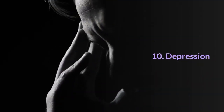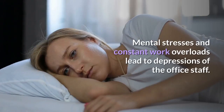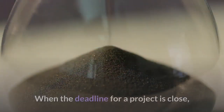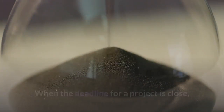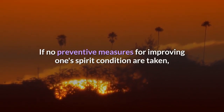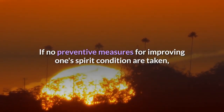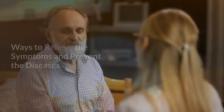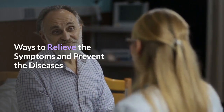10. Depression. Mental stresses and constant work overloads lead to depression of the office staff. When the deadline for a project is close, it gets hard to take a break from the computer work routine, which involves mental stress. If no preventive measures for improving one's spirit condition are taken, the rising depression might also cause physical harm. Ways to relieve the symptoms and prevent the diseases.